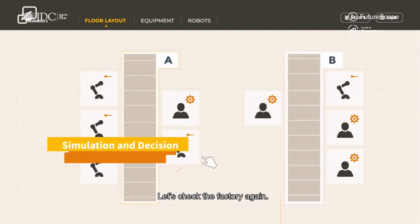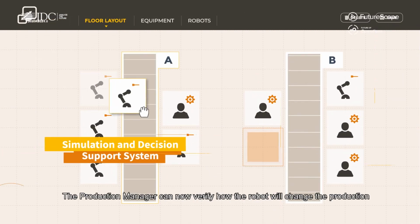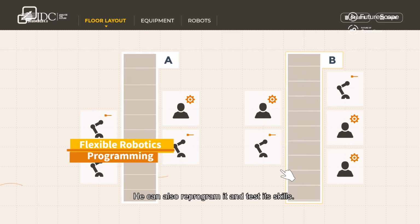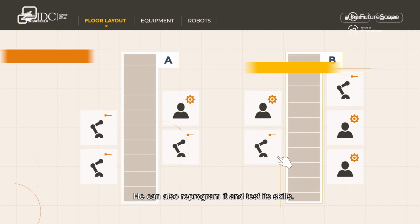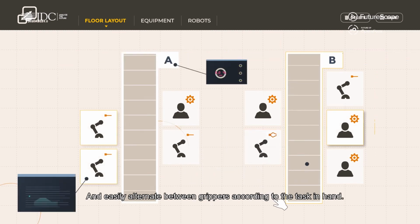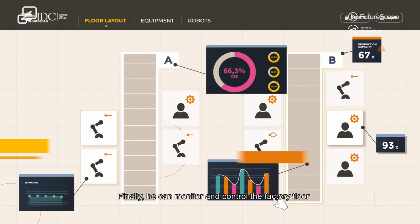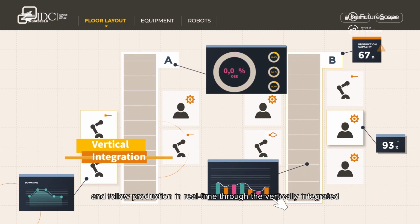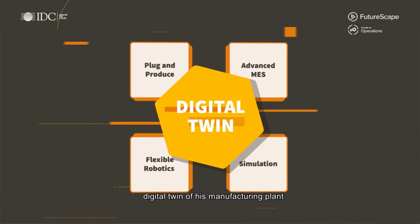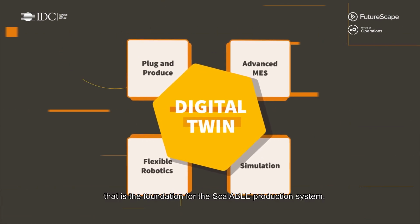Let's check the factory again. The production manager can now verify how the robot will change the production if moved to the other line. He can also reprogram it and test its skills, and easily alternate between grippers according to the task in hand. Finally, he can monitor and control the factory floor and follow production in real time through the vertically integrated digital twin of its manufacturing plant that is the foundation for the scalable production system.